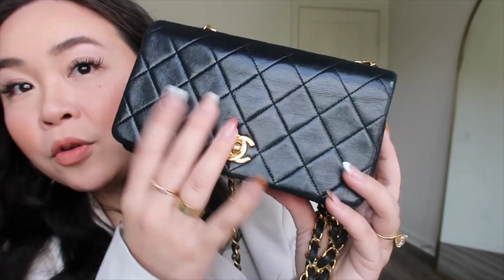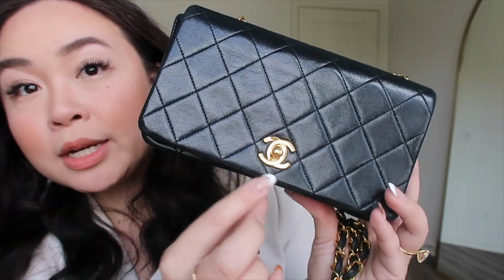So this is a Chanel Lambskin full flap. I actually sell this style quite often in my shop. I just love this bag because it's extremely versatile. Beautiful lambskin. Full flap means that the flap goes all the way down. This one is in excellent condition, so that's why I decided to keep her, because she is beautiful in her vintage age. You can wear her multiple ways because she has a long chain.